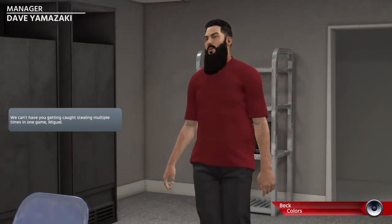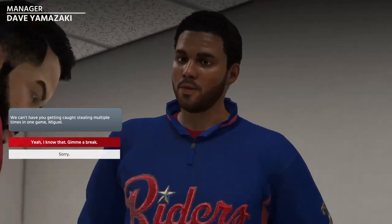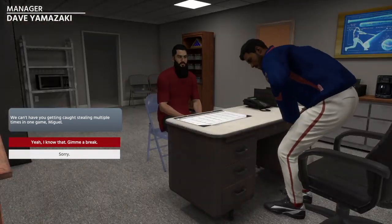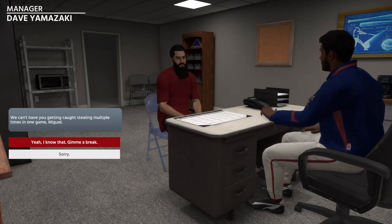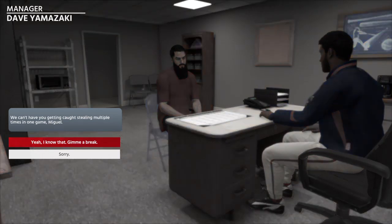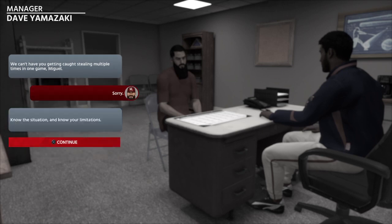A player is reprimanded for an ugly showing on the base path. Can have you getting constant. Perhaps he'll be more careful in the future.